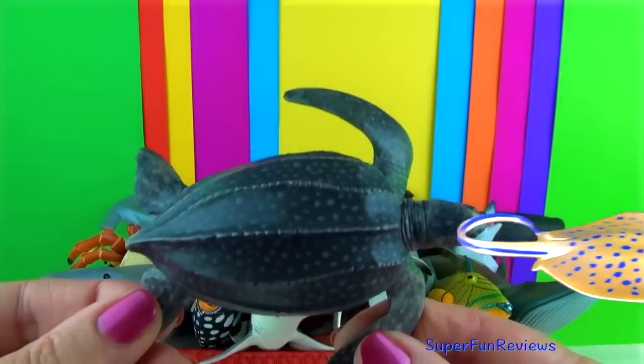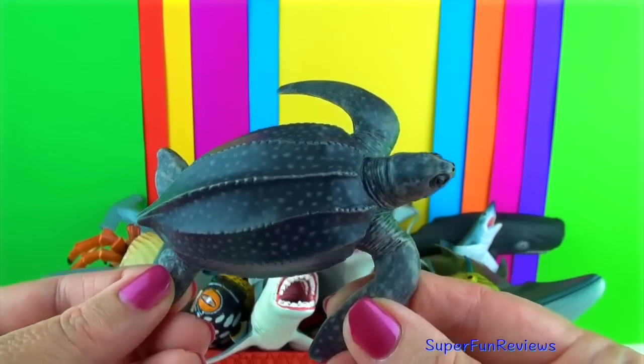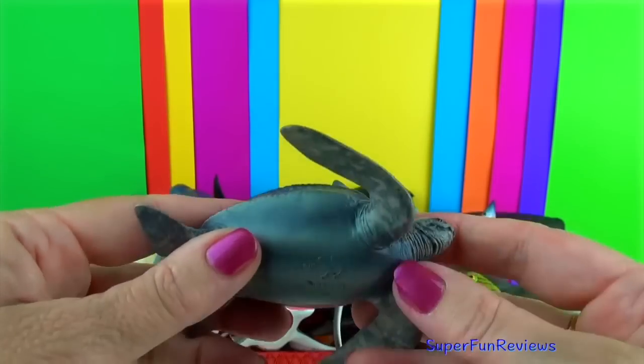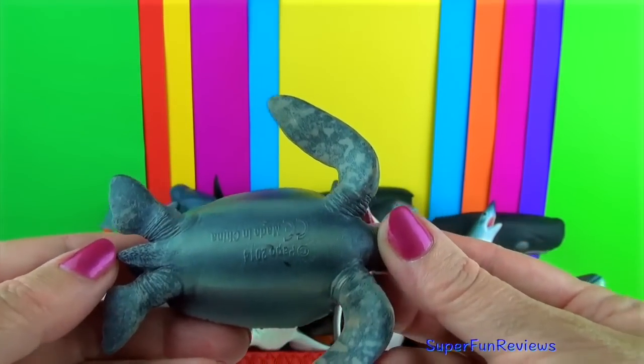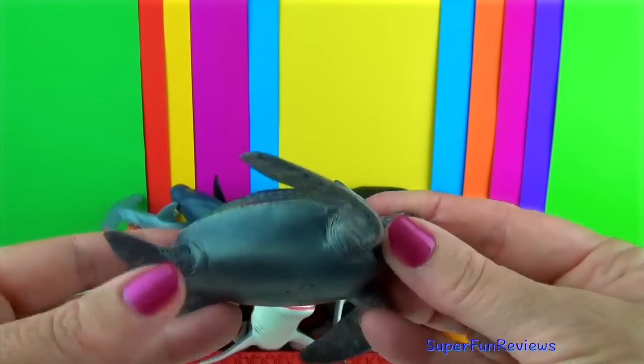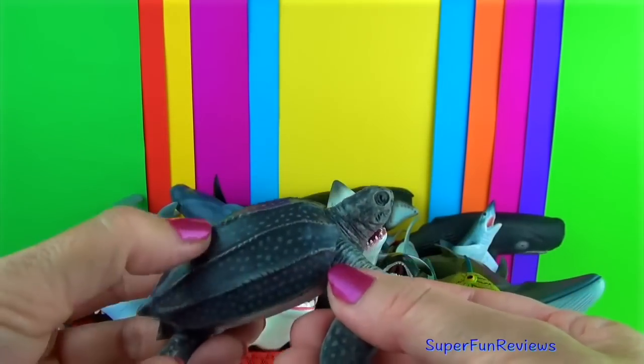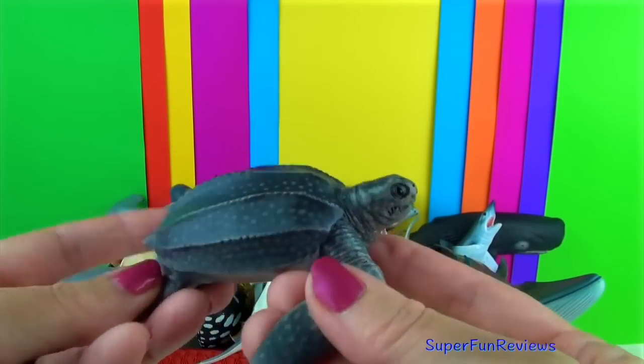Leatherback sea turtle. It can be easily differentiated from other modern sea turtles by its lack of a bony shell. Instead, its carapace is covered by oily flesh and flexible leather-like skin, for which it is named.